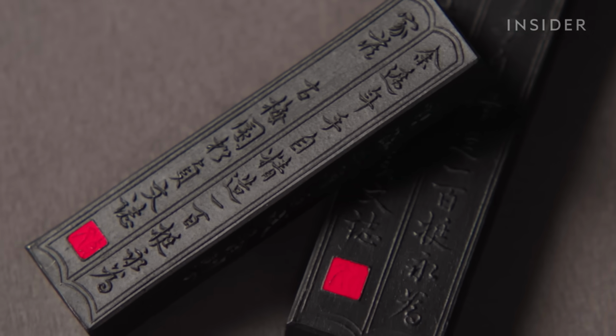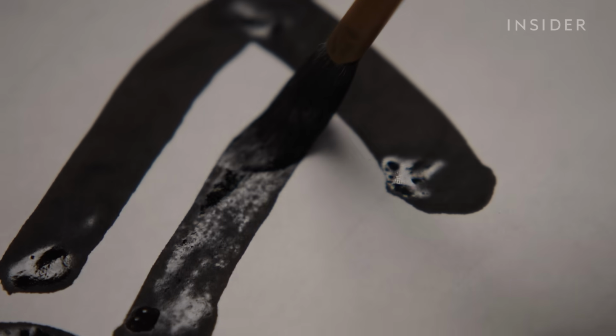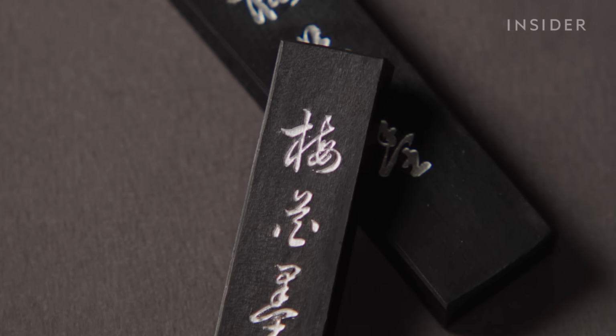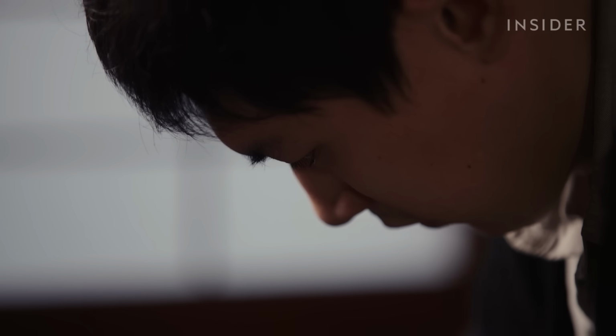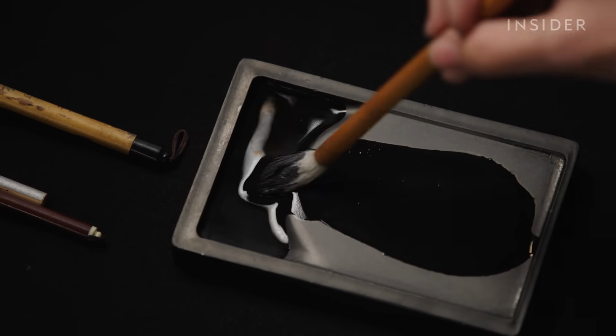Finally, artisans polish them and apply the finishing touches. Now they're ready to be sold to calligraphers like Shijo Azakami. Calligraphers like Shijo traditionally prefer ink sticks to liquid ink. But in order to write with a sumi ink stick, he must first transform it into a liquid. This requires an inkstone and water. Shijo adds a small amount of water and rubs the ink stick on the stone, breaking it apart. He mixes the two to make the liquid ink, adding more water or more dry ink until he gets the consistency he needs.